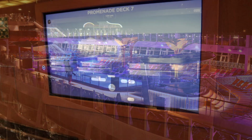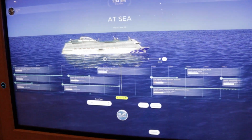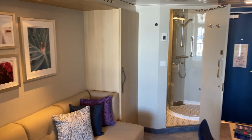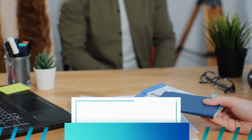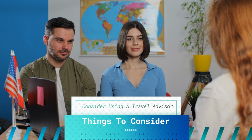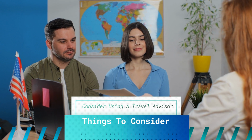There are many factors to consider when choosing the right cruise cabin. This could look easy on the surface, but easily become overwhelming. This is something a good travel advisor, also known as a travel agent, can help you with. Many are experts with cruise lines and know how to get you the best value for your money.